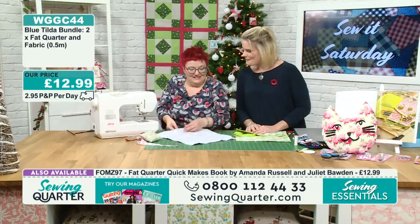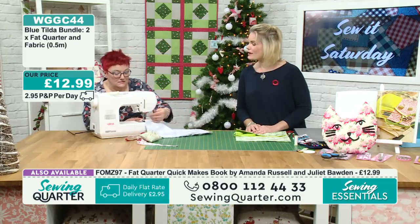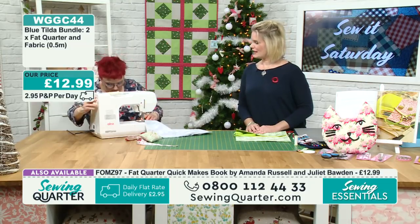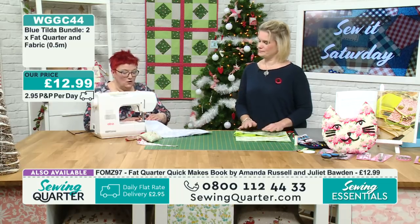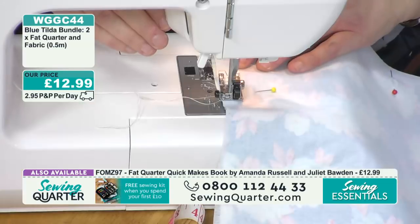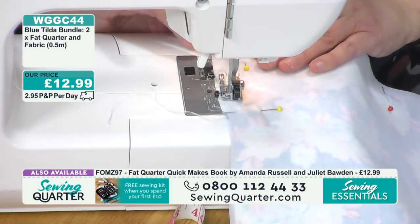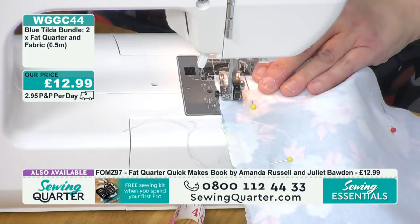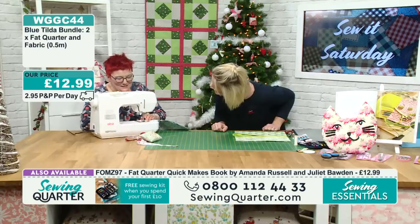That's the top. So let's go. Are you double pinning so that you leave your turning gap? I'll start and finish there, so I always know where to finish. Okay, off we go, and fingers crossed it'll turn out lovely. Especially with the colour.